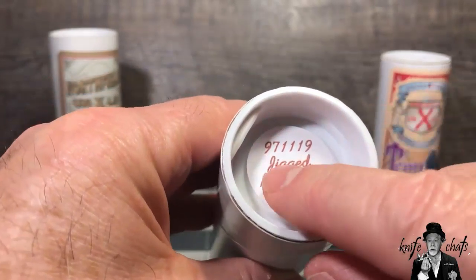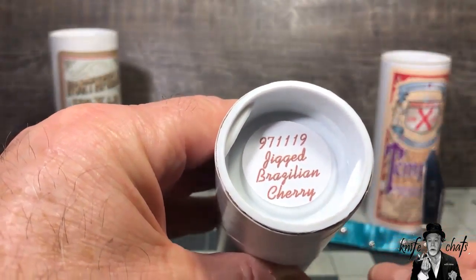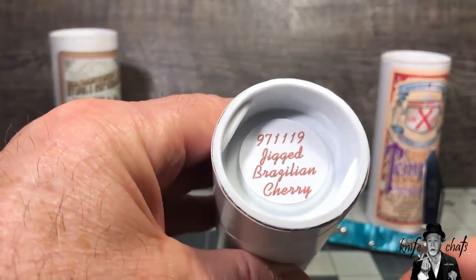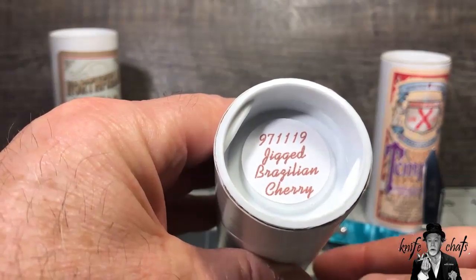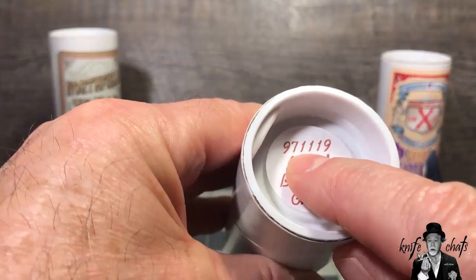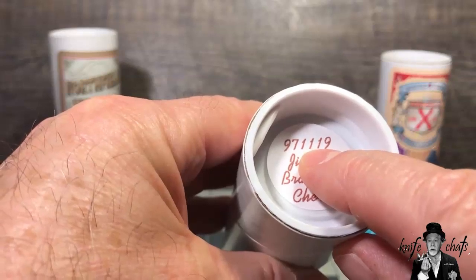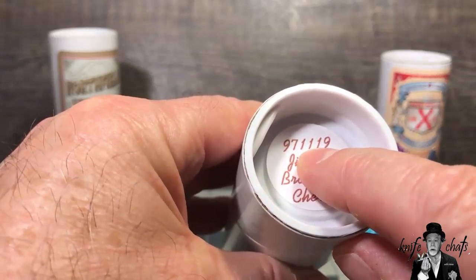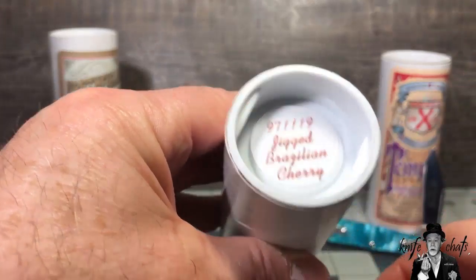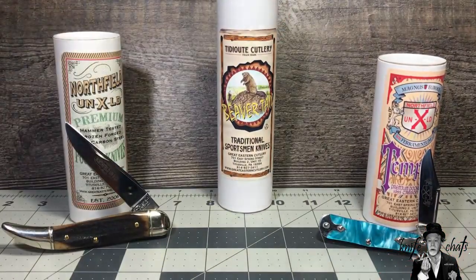To explain, the 97 is the pattern number for the knife. The 97 is the Allegheny knife by Great Eastern Cutlery, and Allegheny is what they call their Coke bottle frame. The first one refers to the type of blade, which is a standard clip blade. The second one refers to the number of blades in the knife, so there's one blade in the knife. And then the 19 is the year of production, which was 2019. And so that's what we have there with the tube.